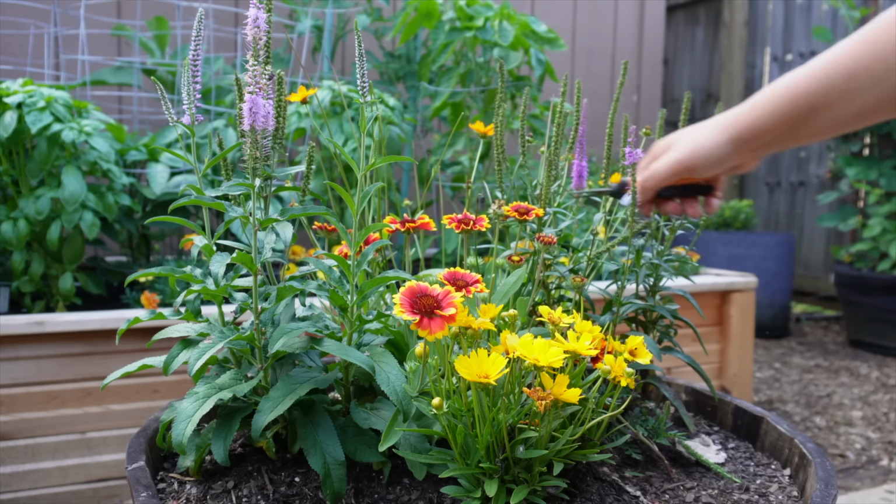A flower's main goal is just to produce seeds and to spread itself. So once a plant begins blooming, those blooms get pollinated and they start creating seeds, they don't really have a reason to flower anymore. So they'll start slowing down or just stop blooming altogether. So in order to encourage them to keep blooming, you just remove the blooms so that they can't make those seeds.